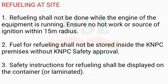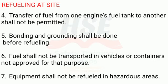Refueling at site. 1. Refueling shall not be done while the engine of the equipment is running. Ensure no hot work or source of ignition within 15 meters radius. 2. Fuel for refueling shall not be stored inside the KNPC premises without KNPC safety approval. 3. Safety instructions for refueling shall be displayed on the container, or laminated. 4. Transfer of fuel from one engine's fuel tank to another shall not be permitted. 5. Bonding and grounding shall be done before refueling. 6. Fuel shall not be transported in vehicles or containers not approved for that purpose. 7. Equipment shall not be refueled in hazardous areas.